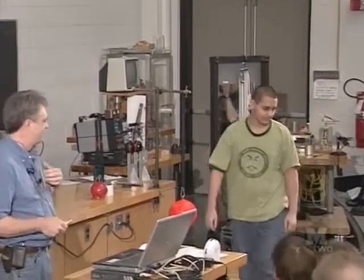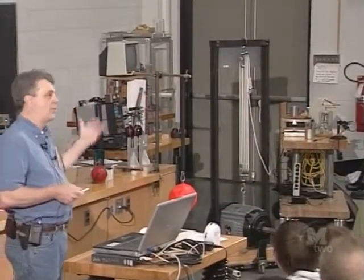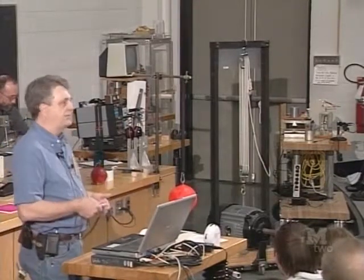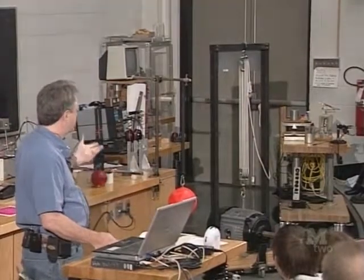Now that electric motor is actually over 400 pounds, and he found that no problem whatsoever to lift that up. It's one of our basic mechanics demonstrations, but it's really nice because it's a real thing. You can show it, and it really does work.